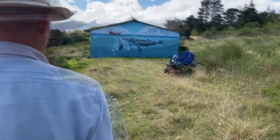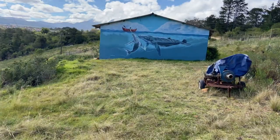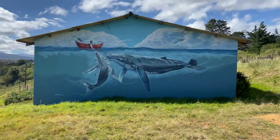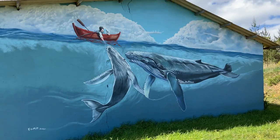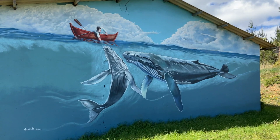So why on earth would you paint a whale on a wall in the middle of nowhere? Well, the ocean is close by. Oh, true. We've got all these whales, and I first thought of an elephant, a big elephant bull breaking through the wall kind of thing. But it was a sudden decision to do the whales. Of course, I love to do whales.